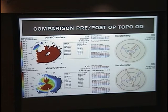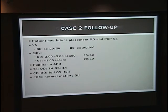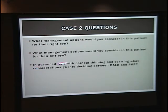So I guess the question that I wanted to pose in particular was, in advanced keratoconus with corneal thinning and scarring, are there considerations that you guys as attendings make in deciding whether to do a DALK or a PKP, or do you attempt a DALK in everyone? High drops, then you wouldn't.